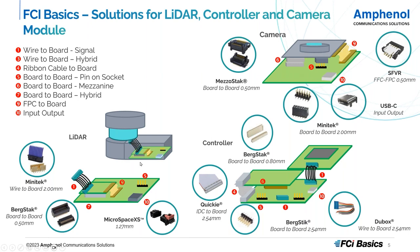So from the camera module, we go to LiDAR, which is more the radar system. This is also what we see in other industrial applications or in cars, obviously. Typically it's a main board with a smaller controller board attached to it. Higher pin count connectors are being used, typically board-to-board.